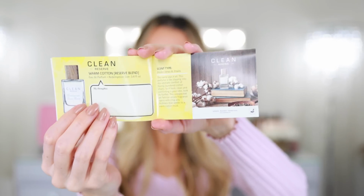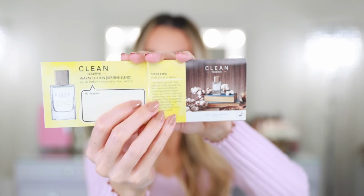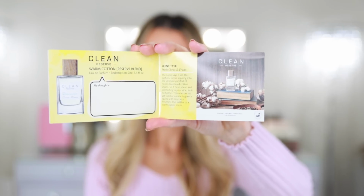I'm going to begin with the first featured fragrance. This is Clean Reserve Warm Cotton, part of the Reserve Blend collection. It tells you the name, the concentration. This is an eau de parfum, as well as the redemption size. So if I decided that warm cotton was my favorite, I could take the scent certificate in store and I would receive a 3.4 fluid ounce bottle, which is pretty amazing. So here is my deluxe sample size.